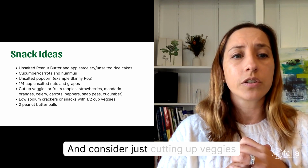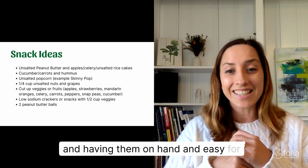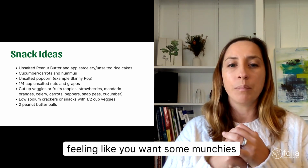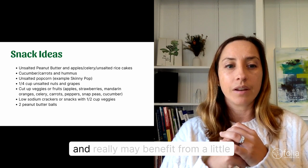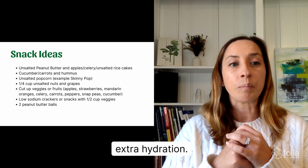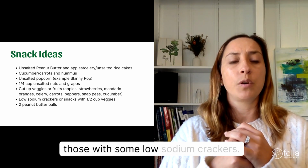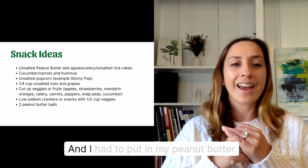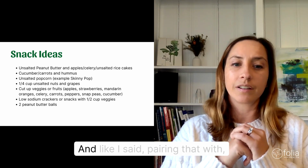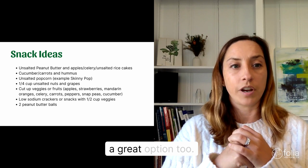And consider just cutting up veggies and having them on hand and easy for you to pick up and munch when you're feeling like you want some munchies, and really may benefit from a little extra hydration. As well as you could pair those with some low sodium crackers. And I had to put in my peanut butter balls, having just 2 peanut butter balls, and like I said, pairing that with a cut up cucumber could be a great option too.